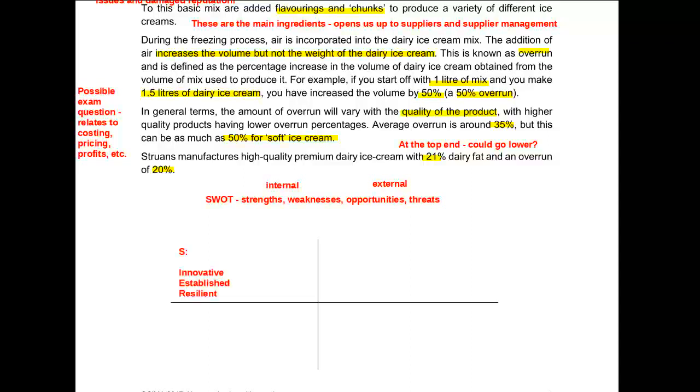Okay, welcome back. Hopefully you've got something down for your SWOT analysis. So we'll get started with what I've got. For strengths, starting with S in our top quadrant here, I've got three main things written down.